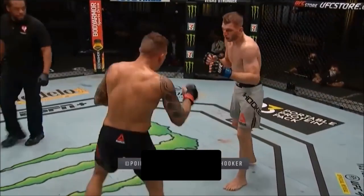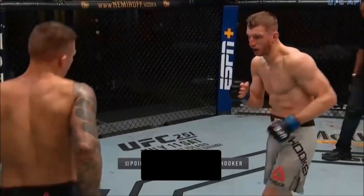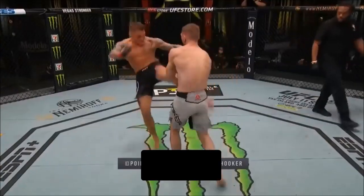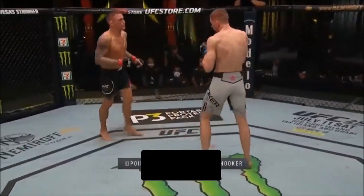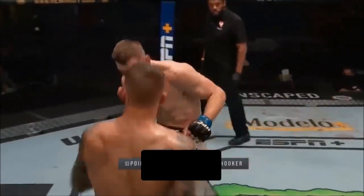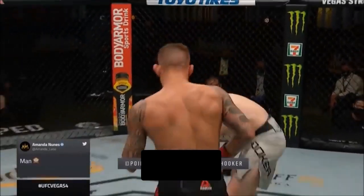Beautifully done to the body by Poirier. Nice counter hook. Paul Felder in his first UFC main event back in February. Eats a right. Yeah, first two rounds for sure. The accuracy of Poirier, he always lands these shots. He doesn't miss very often. When he fires, he lands.